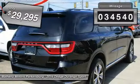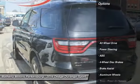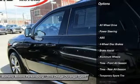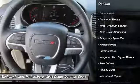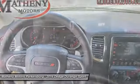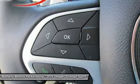This vehicle has less than 35,000 miles. Here are some of this vehicle's great options: keyless entry, power passenger seat, anti-lock braking system, steering wheel audio controls, all-wheel drive, leather-wrapped steering wheel, adjustable steering wheel, power steering, cruise control, aluminum wheels.